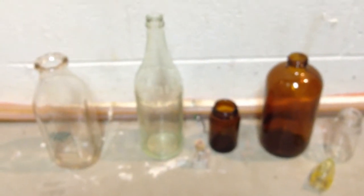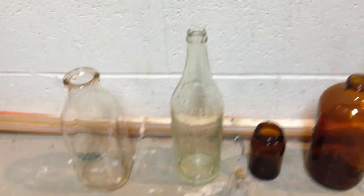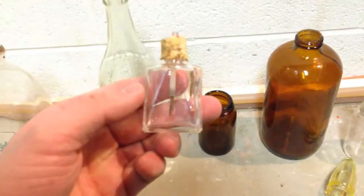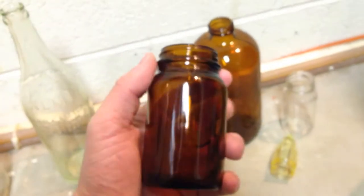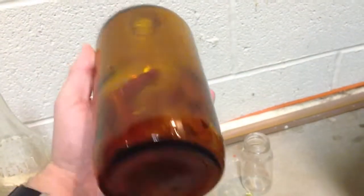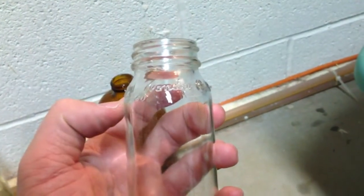And then as for bottles, if I can get the camera to focus, this is what I found. Alright, so the first one is nail polish, but it is Avon, so that was still pretty cool. Then a brown, probably a brown pharmaceutical jar, but since it's brown glass, I do keep it. And then another big brown, probably pharmaceutical jar for something.